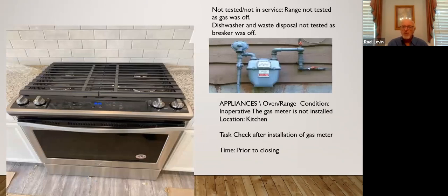Again, gas was not on, so the range is not tested as the gas was off, and the dishwasher and waste disposal were not tested because there was a breaker that was tripped and that was off as well. So in another case, the oven range condition was inoperative because the gas meter was not installed. So, check back after the installation of the gas meter sometime prior to closing, and then we can check the working of the gas appliance.